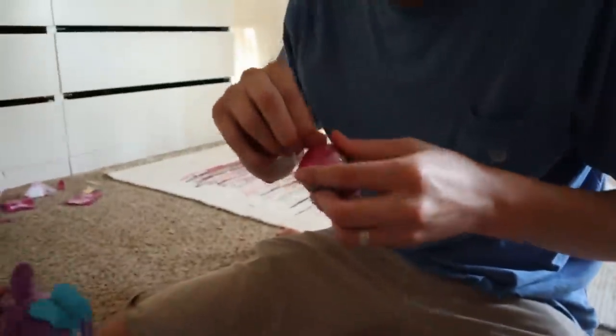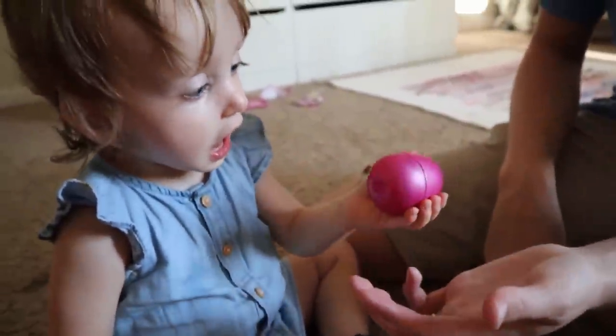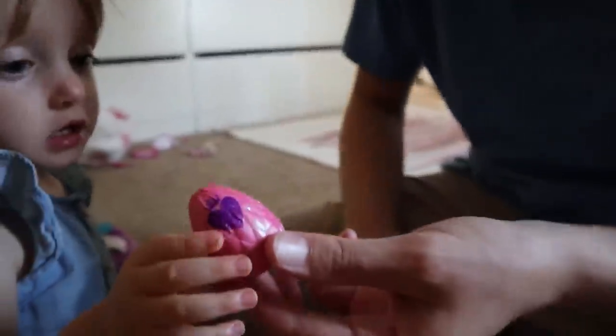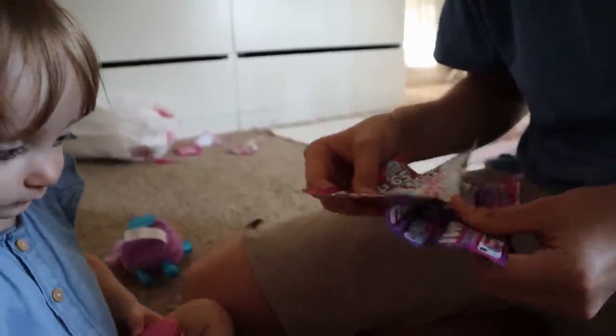All right, now for these other choking hazards. Collette, can you say egg? Egg. Egg. Egg. Open the eggs. Oh! Another egg. I don't understand. Oh, it's a Hatchimal. It's a mini Hatchimal. What are you supposed to do with it?